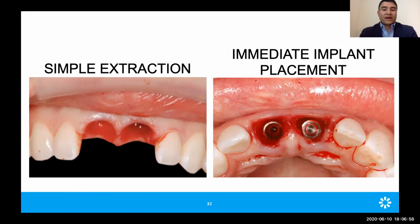Or we could do immediate placement. In this case, we chose to do an immediate placement. Remember, the implants will be placed in the most ideal prosthetic position, so towards the cingulum of the adjacent teeth, right? Now, okay, I have the implants.